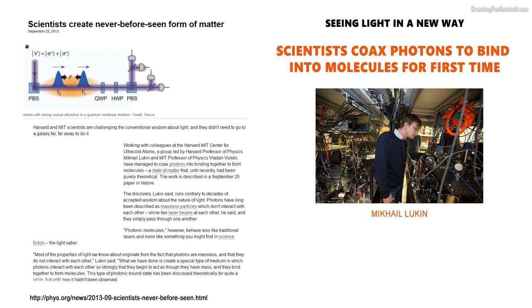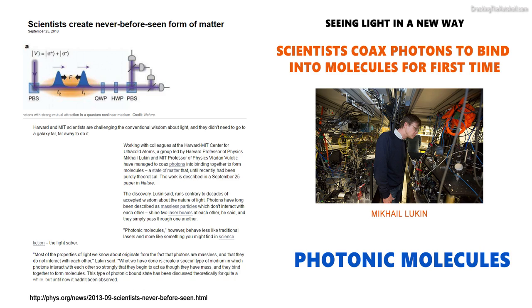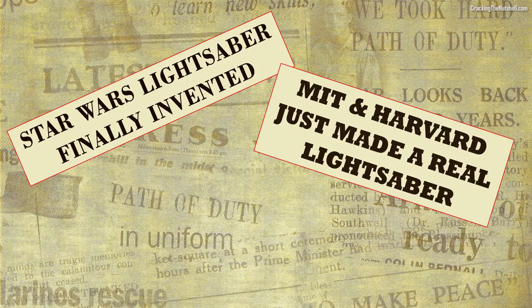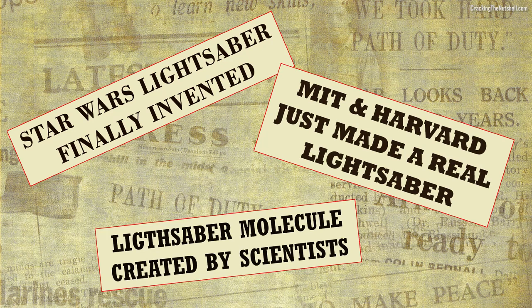In 2013, scientists at the Center for Ultracold Atoms, a joint Harvard University and MIT venture, used the interaction between a Bose-Einstein condensate and light to create something quite remarkable: photonic molecules, a new state of quantum matter. At the time, the press was filled with sensationalist headlines. Star Wars lightsabers finally invented. MIT and Harvard just made a real lightsaber. Or lightsaber molecule created by scientists.